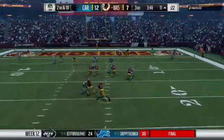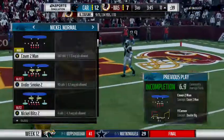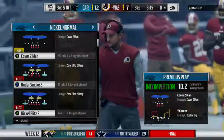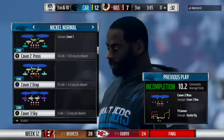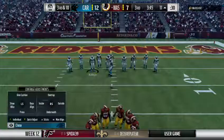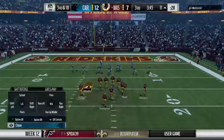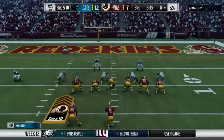A 2nd down throw for Cousins. Incomplete, almost intercepted. They haven't picked him off yet. Would have been a great time for the first, but instead it's 3rd down. This offense was on the move. Now 2 straight incompletions have them looking at 3rd and 10. And on the outside, they're playing press coverage.